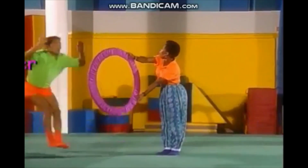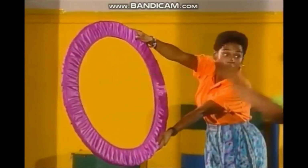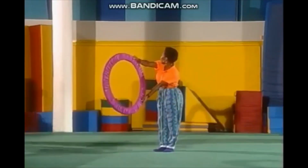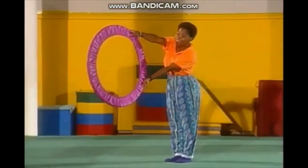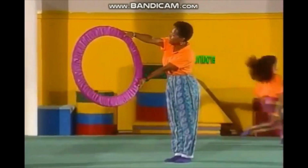Under, over, through, under, over, through. Wow. And around. Pretty crazy, huh? They went over and under, they went around. Well, one person went around and a lot of people went through the tunnel.